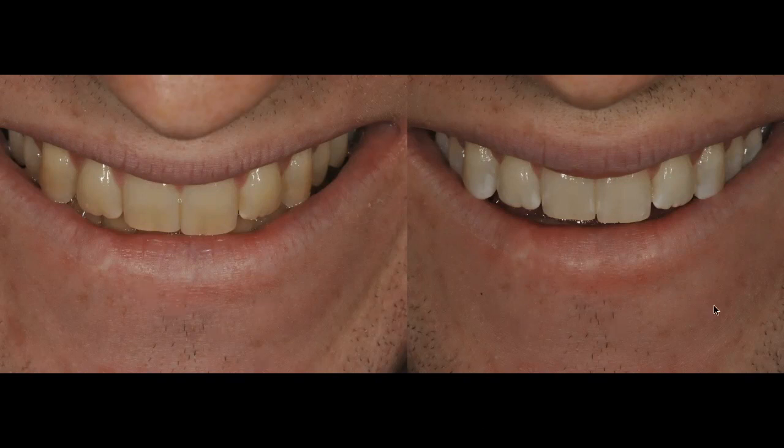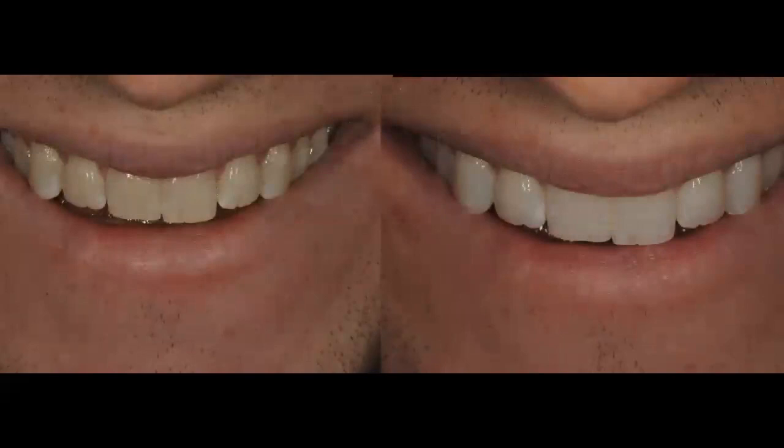So this particular case, 10% carbamide peroxide, non-scallop, non-reservoir trays. And you can see, I'm just showing you, these photos were taken approximately 7 days in between. So every 7 days, I had the patient come back, give them a little bit of fluoride in the office, make sure that everything is okay, take a photo, send the patient back home.